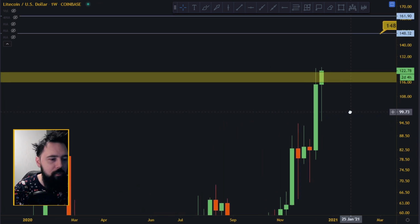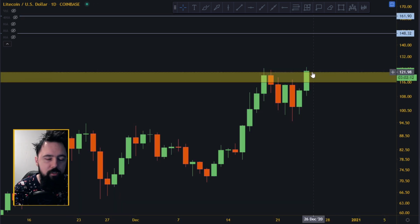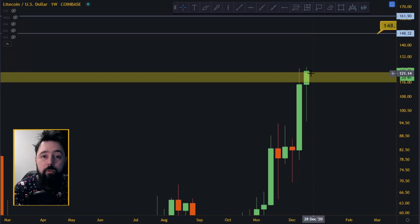You can see here on the weekly time frame, it's really nice. This week it tried to break it, but it closed below it on the weekly, right? And the next week it went down, but pushed all the way through to the other side of the resistance, and now we are also waiting for the weekly close on the Litecoin chart. First thing first, we want to close the daily over the resistance, and the second thing we want is to close on the weekly above the resistance.